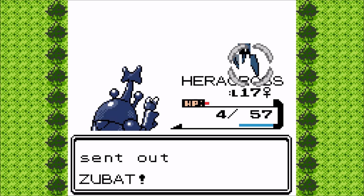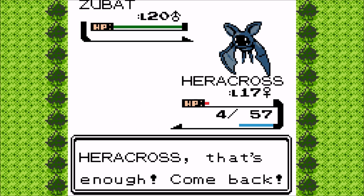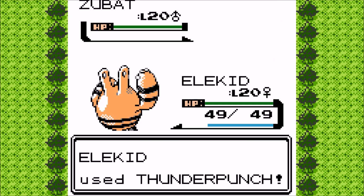and it knows the moves Leech Life, Supersonic, Bite, and Confuse Ray. Alright, so this one probably isn't going to be that big of a deal for us to take out. We have an Elekid with Thunder Punch and a Magnet equipped.